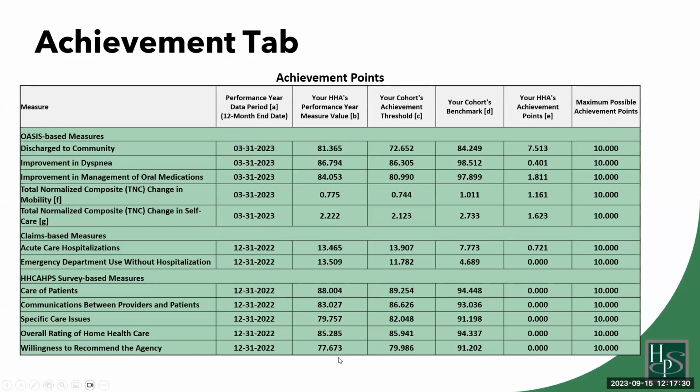You then have your current year scores, keeping in mind that the current year scores for claims-based data and for HHCAHPS is still all of 2022. But the top one with OASIS does go through March 31st. So you should have that first quarter of OASIS outcomes utilized in the calculation of these reports. Then it gives you the achievement thresholds, which are the exact same numbers we saw on the previous screen. As you can see, this agency does exceed the achievement thresholds in each of the OASIS items.